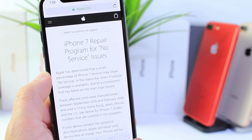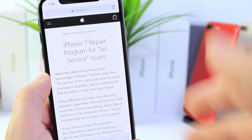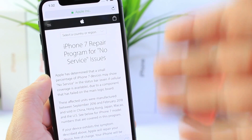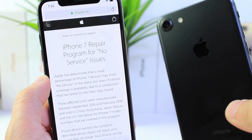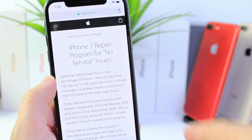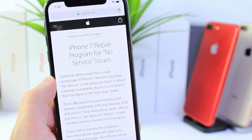Guys, today I wanted to share some information in regards to a brand new repair program for a no service issue that Apple has announced over the weekend. Now, this is a free service that Apple is providing for iPhone 7 owners. And Apple is offering a fix for a no service issue that's been recognized by Apple due to a component failure on the main logic board.